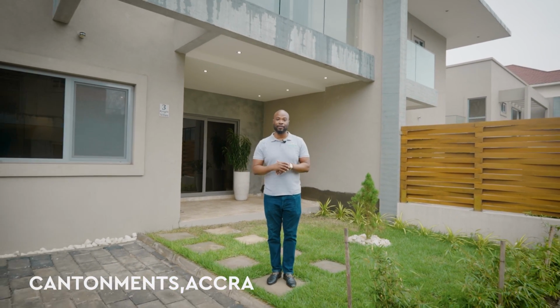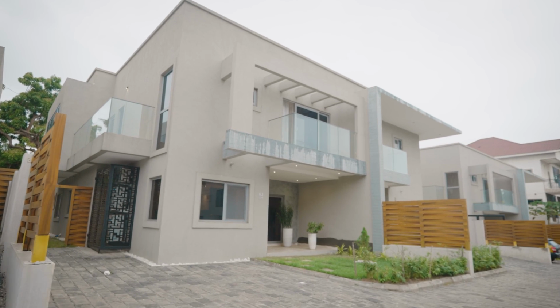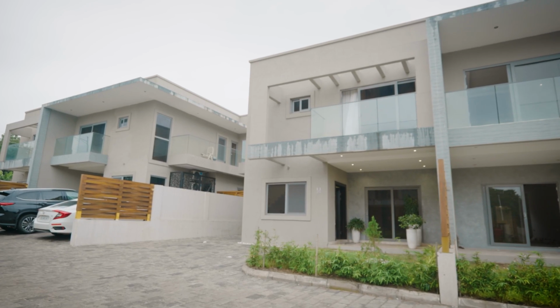We are in Cantonments, and we are looking at the exclusive 15 development villas, one of which is available for rental. Right behind me, we're going to check it out.